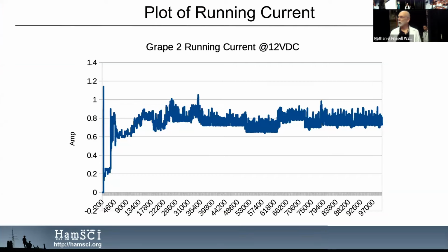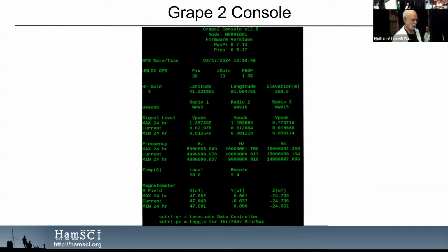This is the current draw of the Grape 2, fairly consistent. You can see where it's booting. And right around second 61,000, which is about a minute into it, I turned on the data collection. So you can see that jumped up a little bit, and you can see the thing jumping up and down. Anyway, that's the current draw of the Grape receiver.